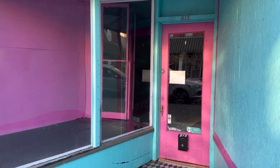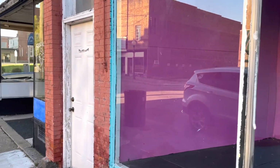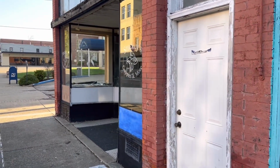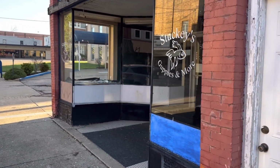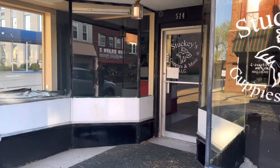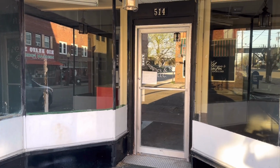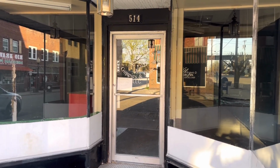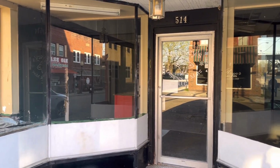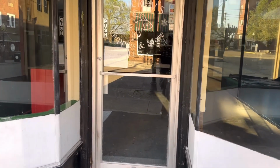I say most of the buildings are full, but just like some other towns, there are some that aren't. But they have it to where you can rent the buildings. So if you're interested in bringing a business here, right here is who you call.